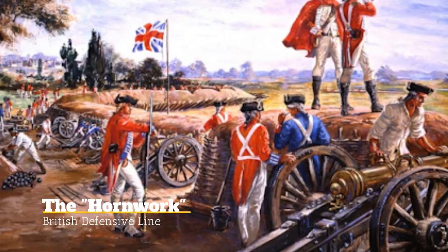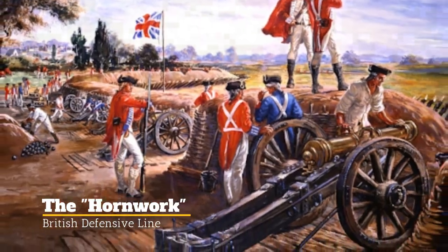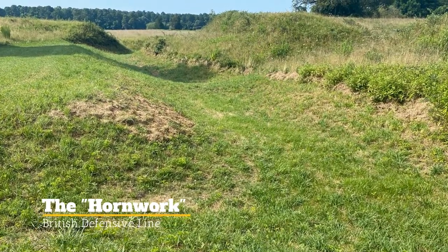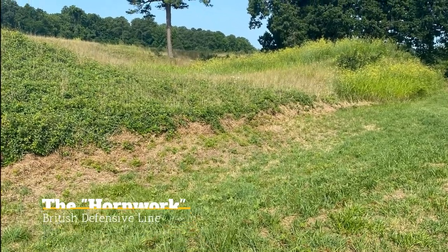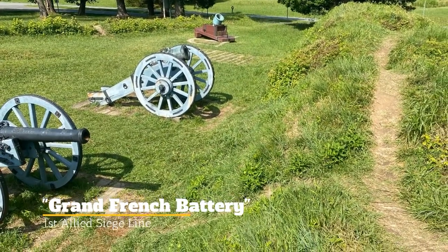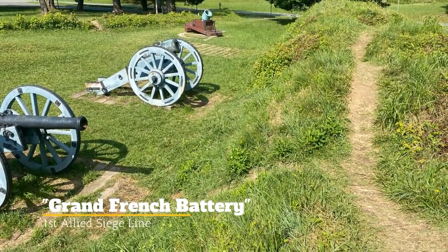Meanwhile, the British dug in. They retreated back from their defensive lines to just outside Yorktown. Here's the Hornwork, which is still preserved and was actually used during the Civil War, where Confederates occupied it. And this is where they would make their stand against French and American attacks. On the other side, not too far away, the French would create their large Grand Battery, where they had several cannons that would fire into the defensive lines and into Yorktown itself.